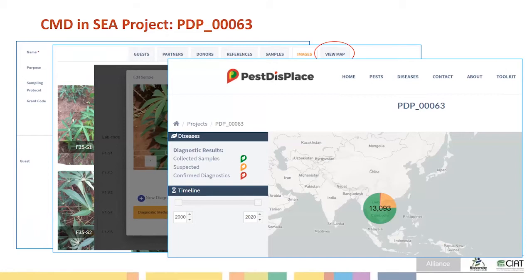By October this year, we collected more than 13,000 data points, images, and biological samples. If you see, the yellow part indicates all the samples that have been confirmed by presence of symptoms, and there is a very thin line of red there. I don't know if you can distinguish it. That indicates the samples that were confirmed by PCR, by molecular diagnostics. This is the part that is lagging behind.